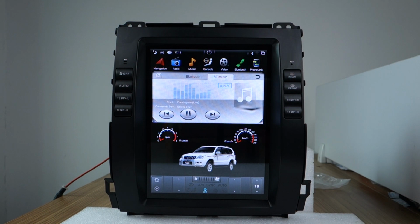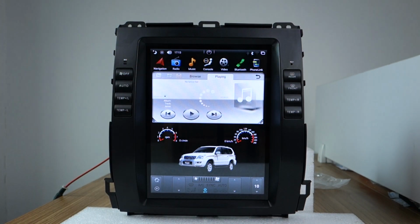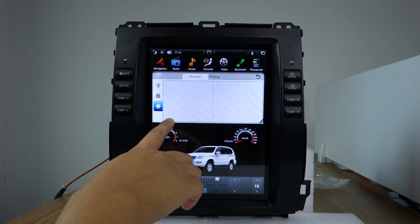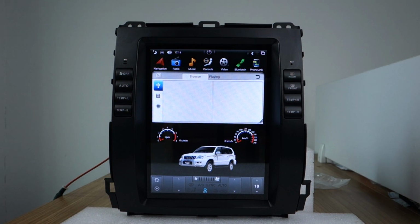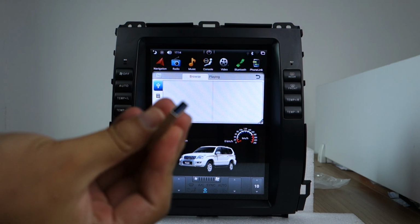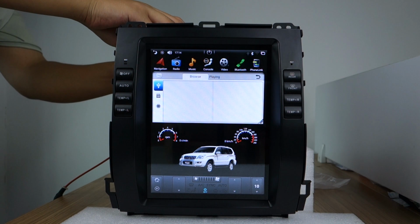Okay, this Bluetooth. Let me show the music. It haven't music. Okay, this is USB driver, USB disk. You can connect it back.